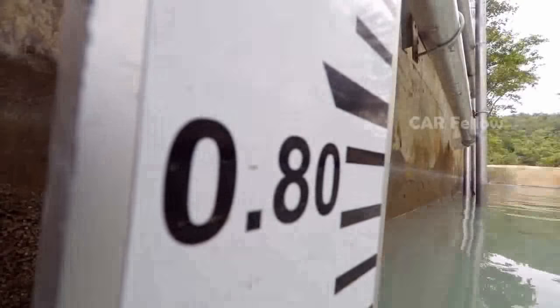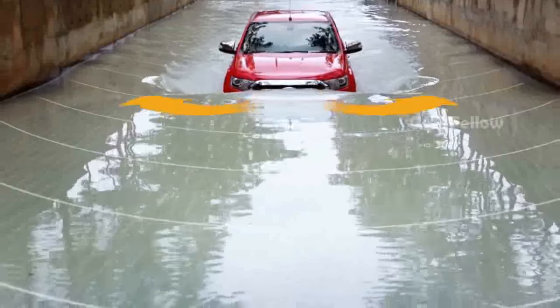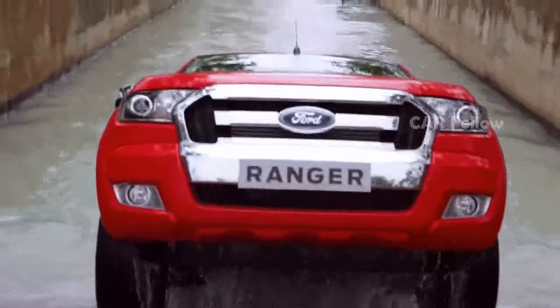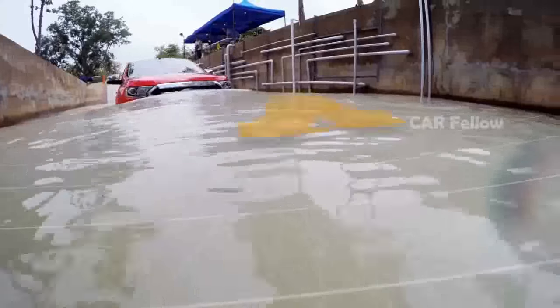This has been designed to give Ranger 800mm best-in-class water wading capability. Smart aerodynamics work like a ship's hull, forming a bow wave that spreads the water away from the air intake as the truck cruises. With a Ranger, we only call it a pass if we can do it with 1 ton in the back at max payload.